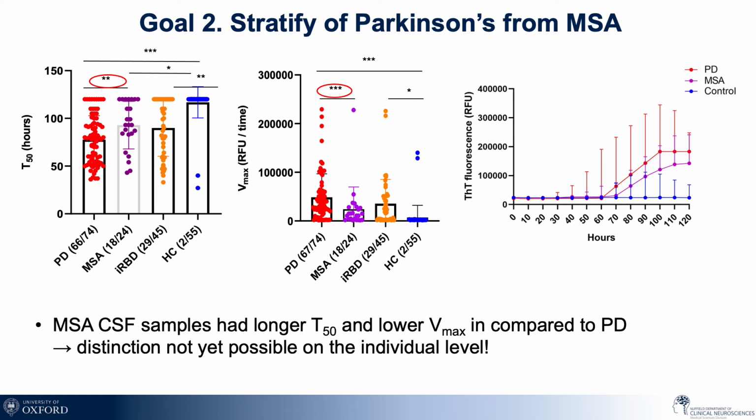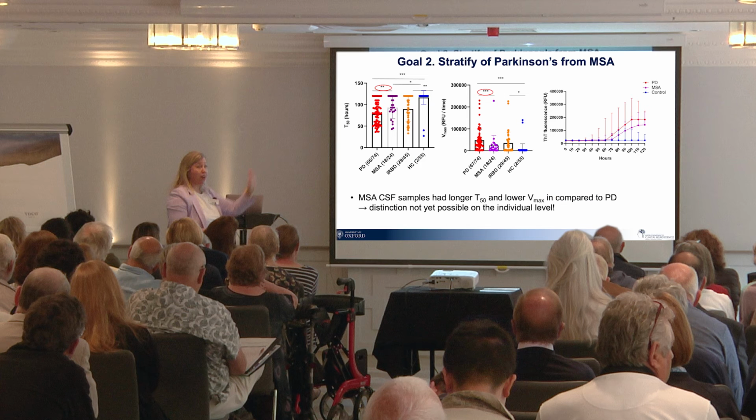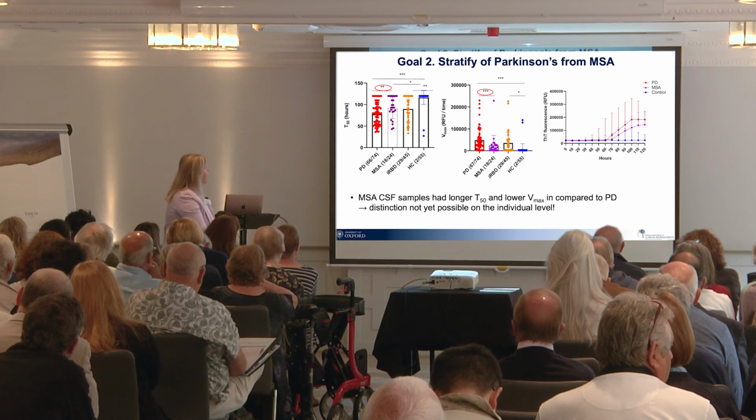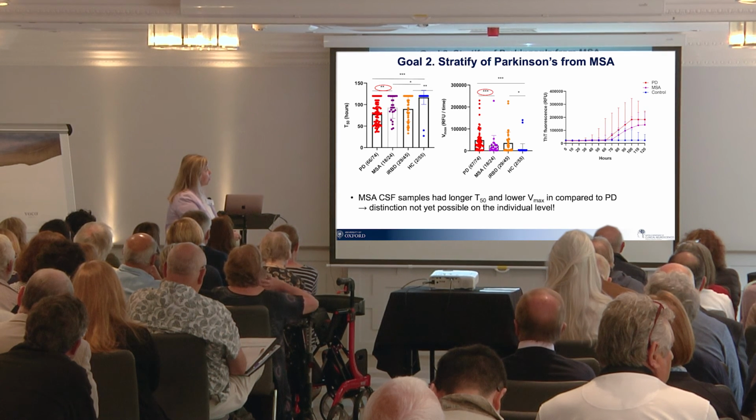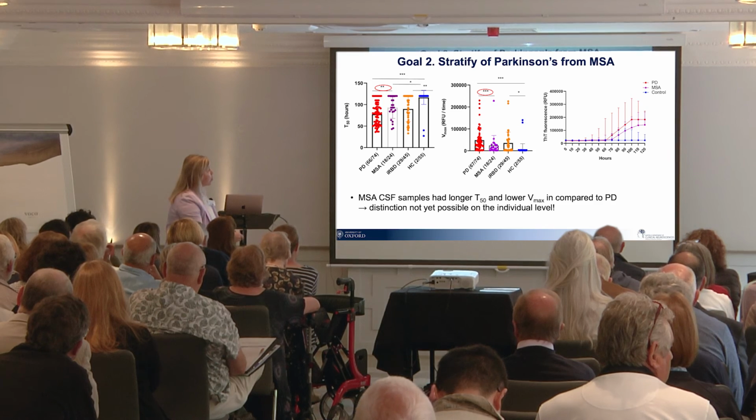So first of all, we could see that we were able to stratify Parkinson's from MSA. If we look at this T50, which means that 50% of the protein has aggregated, and the Vmax, which is just how fast it aggregates, we could see that we could distinguish PD from MSA. And this is just shown here in a different way, these are the plots.